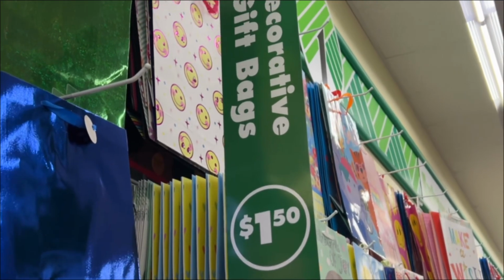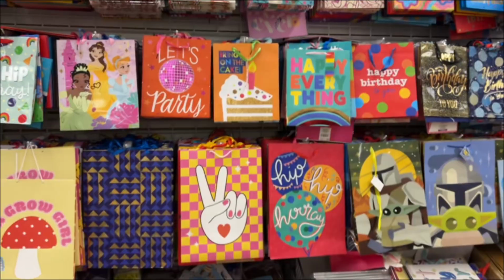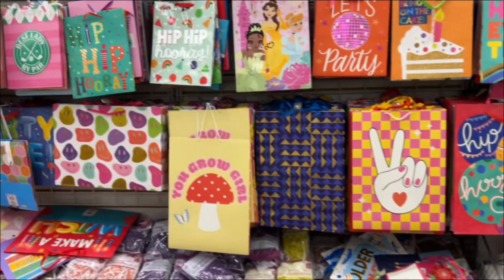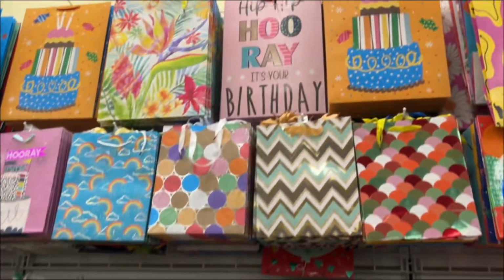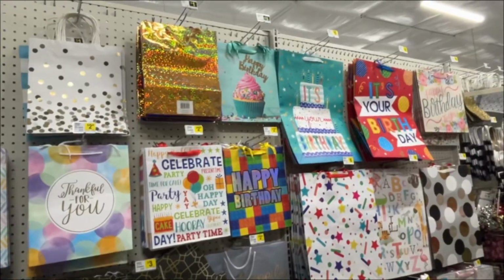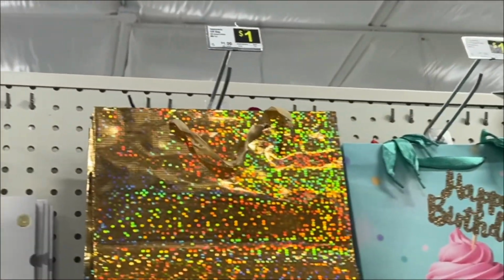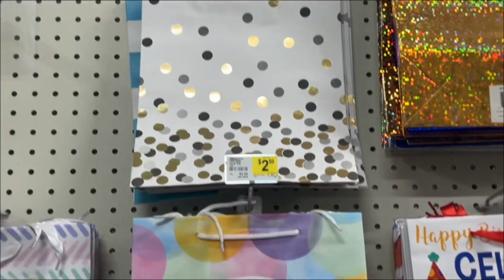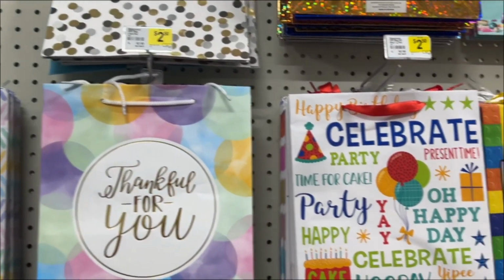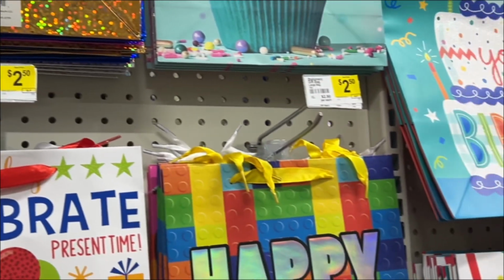The next thing we need to talk about are the gift bags. Dollar Tree just raised their prices with designs on them to $1.50, but all sizes are included, even the extra large bags, which honestly is a great deal. But at Dollar General, if you're looking for what I call the medium-sized gift bag, you'll only pay $1. This is good for a lot of different gifts, especially clothing, but on the bigger size gift bags, the prices go up quickly, and then there's a range between $2 and $6.